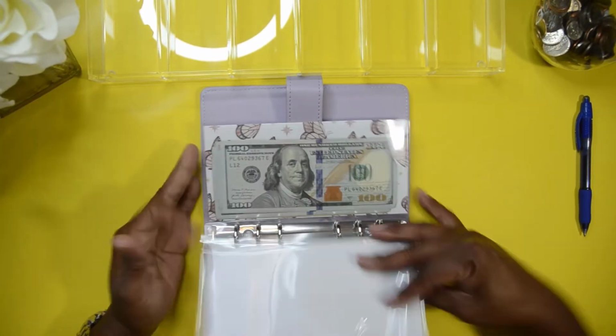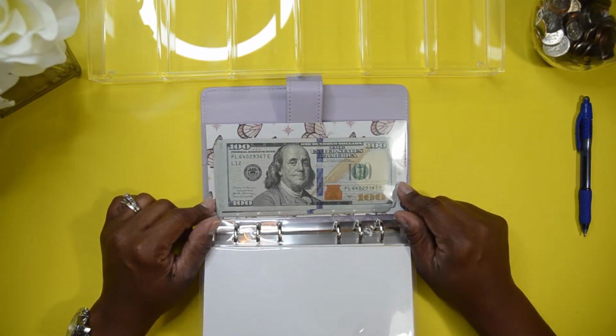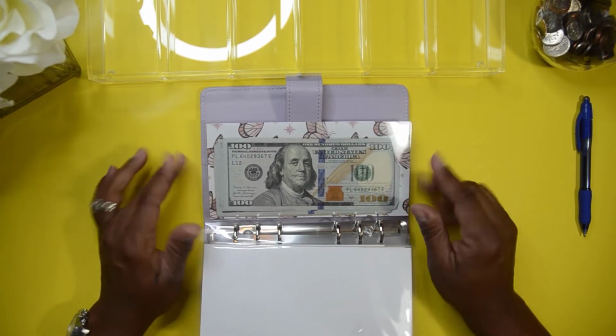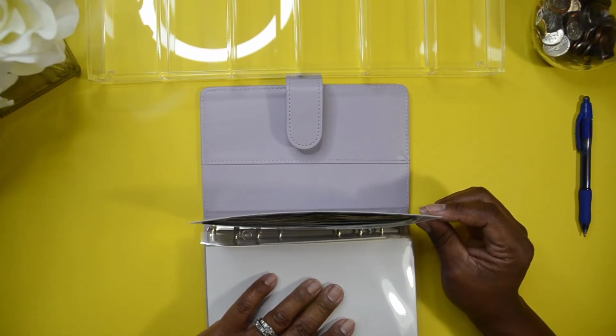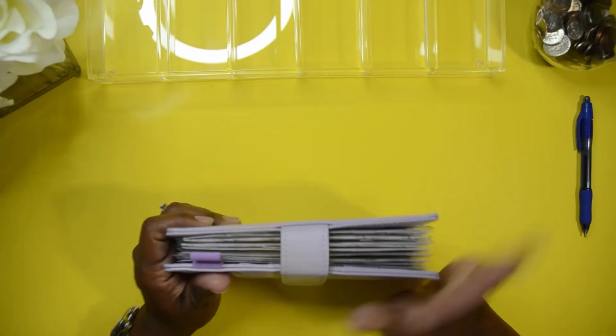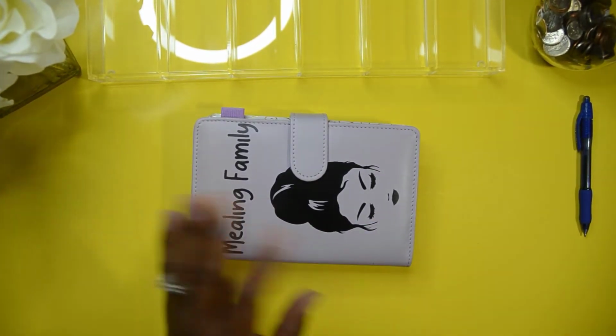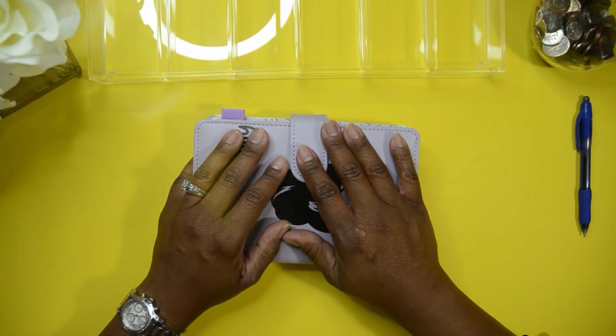And I really do need to go through and condense these envelopes because I need to take the money to the bank. But I won't do that today. I will probably do that off camera, so my video won't be too long.